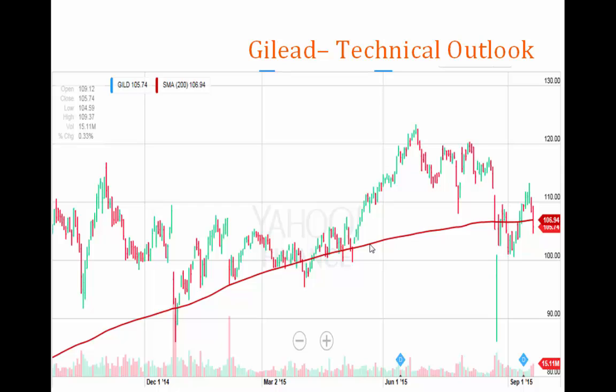Just from a technical standpoint, you can see this is a 1-year chart. The stock has traded all the way as low as $90 right up to 120. So this was actually one of our stocks early on in the year. It got up to our target price. We sold it. It's back down low now and we're happy to start taking a position in it again. The 200-day moving average is at about $106, $107. We want to take a position below 100. So we're probably going to start selling the $95 strikes on this particular stock.